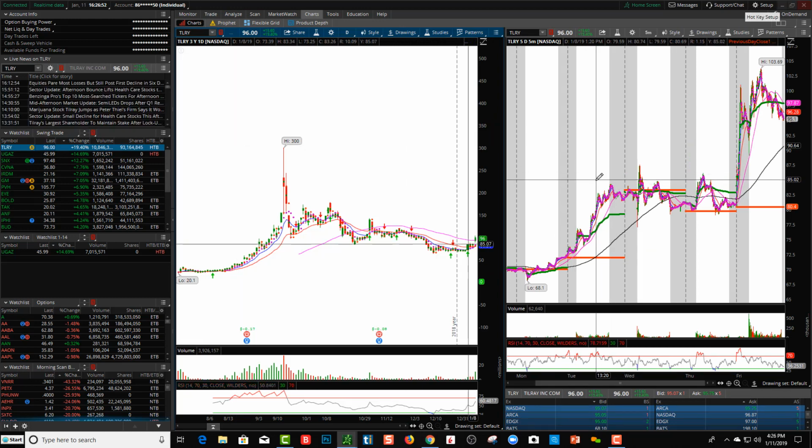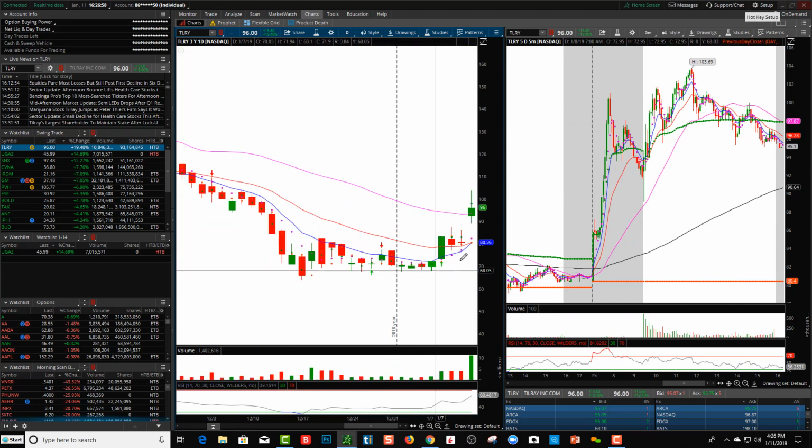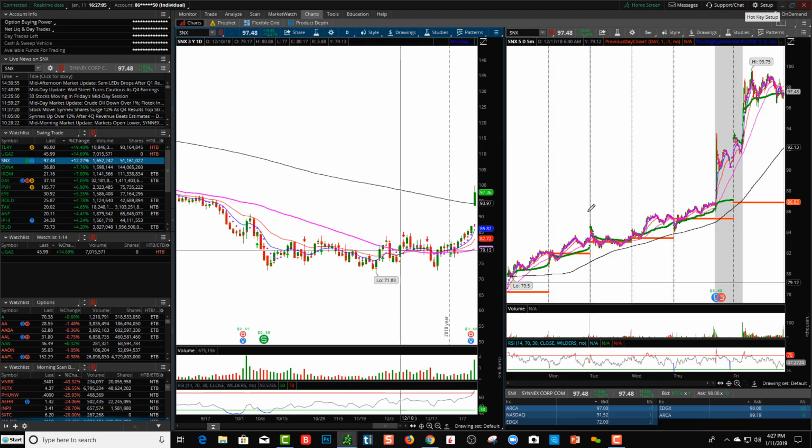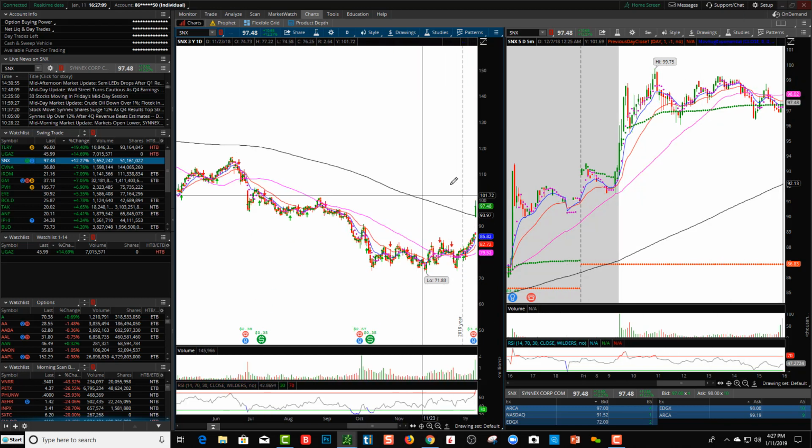Just looking at a couple of other ones, what we look at, we just go through the list, right? TLRY, it's not holding its highs on the day. It's got this kind of high wave-ish spinning top candle. Wouldn't like that one. I wouldn't take a look at it. SNX, kind of holding its highs, trading sideways. It's got a weird candle.